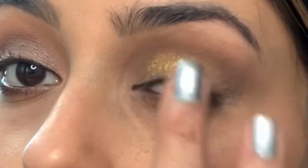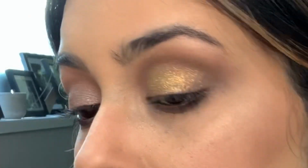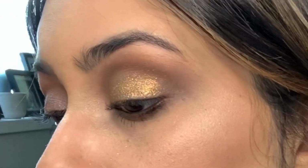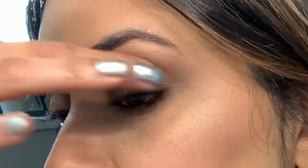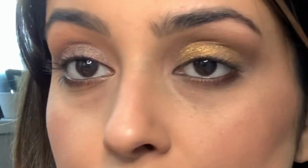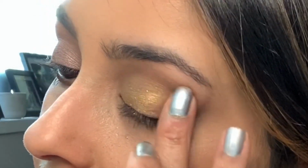And this is pressed pigment, I think. So it's chunky. And I do see I had a bit of fallout, so I probably took a lot of product on my finger, so it just goes slow. But it's a wonderful shade, I have to say.